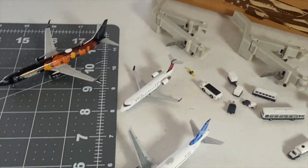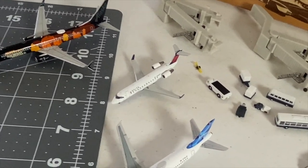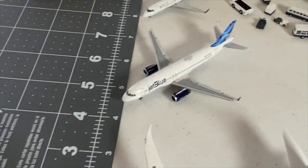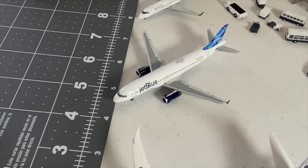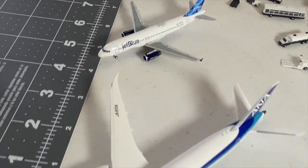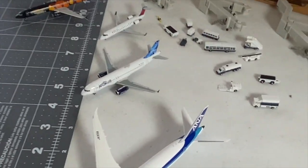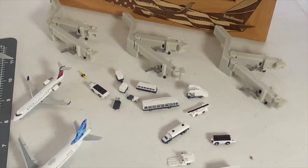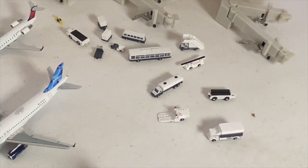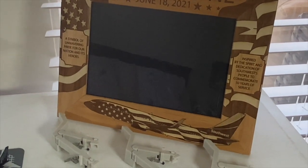Nevertheless, here's the CRJ-200 February 2022 release from GeminiJets. This is in the Delta Connection livery. And here's my JetBlue replacement. So glad to finally have this in my collection. So glad it's already replaced. Here's my ANA 787-10 right there. And here's all my GSE stuff, accessories. Here's my wide body jet bridges and my GSE ground equipment. And there is my Freedom One picture frame to really end this massive unboxing off.